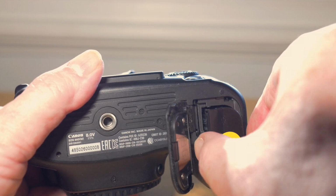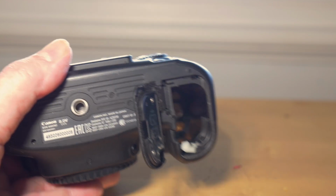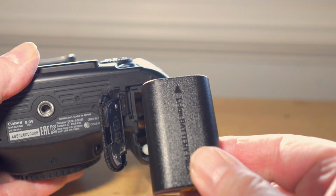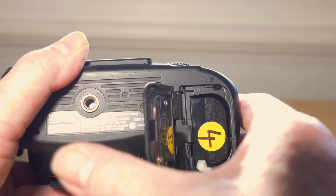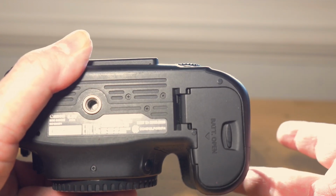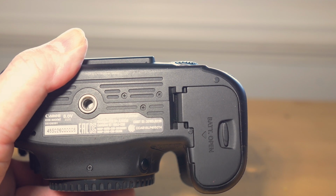Sure, this is partly down to the fact that SLRs draw less power than mirrorless cameras. However, it is also a gutsier battery at 7.2 volts, 1800 milliamp hours and 13 watt hours compared to the Sony's 7.4 volts at 1080 milliamp hours and 7.3 watt hours of the Sony NP-FW50. The upside of this is that I've rarely used more than one battery for a full day of shooting.